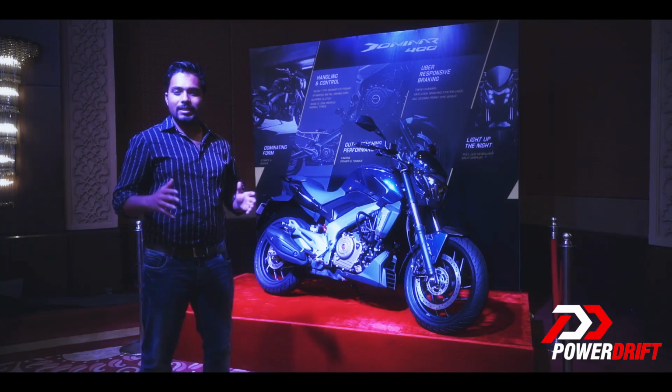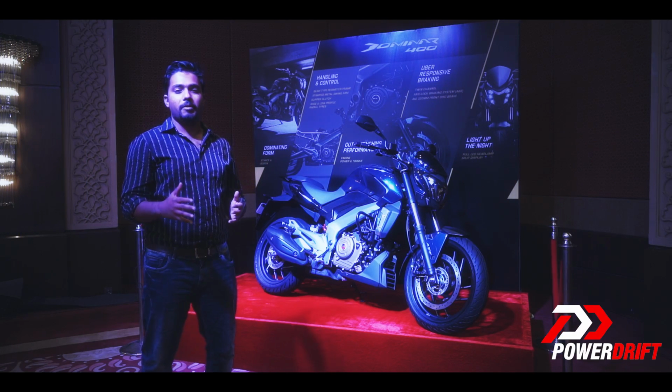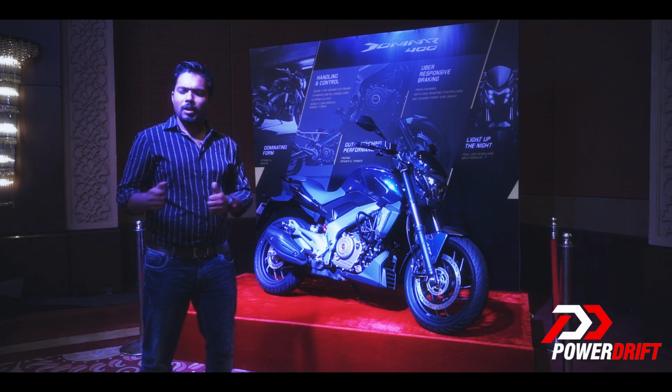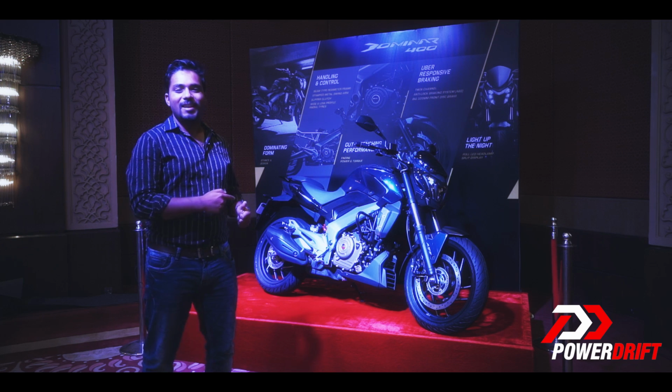Now, Bajaj call this a power cruiser. So one way to think about it is what the Diavel is to Ducati is what the Dominar is to Bajaj. So let's find out what makes this motorcycle tick.